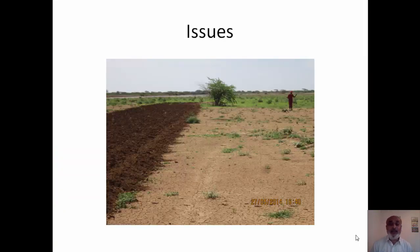And spate irrigation is not only about the water as such, but it also includes that soil moisture conservation is very much required, and this is an example that pre-planting plowing is very much important, and this plowing was done before the flood comes, so upon receiving a flash flood, more moisture can go inside.